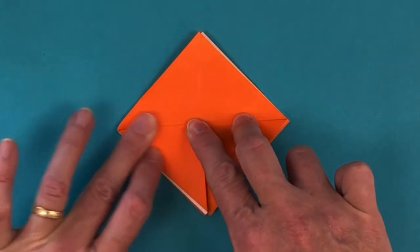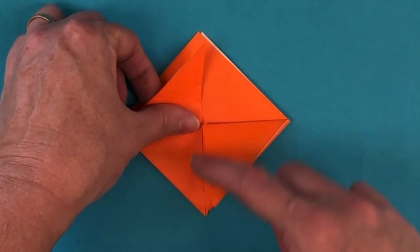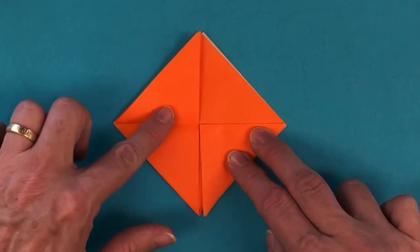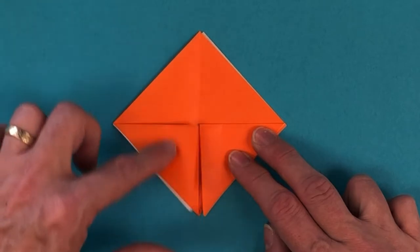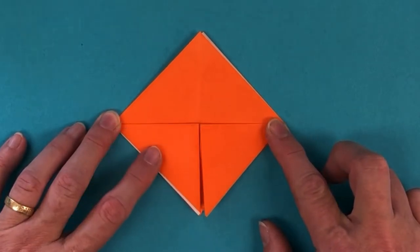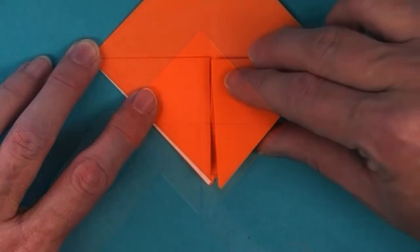Take that top flap, take that top point of the flap and fold it down so it touches the bottom point. Crease that down the middle. Keep those folded down. Here's our next step. We're gonna take these points here and we're just gonna fold them over.